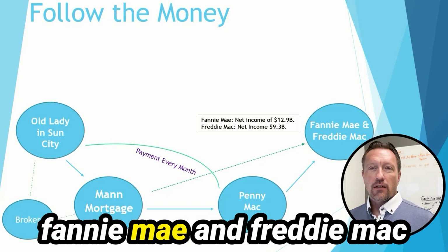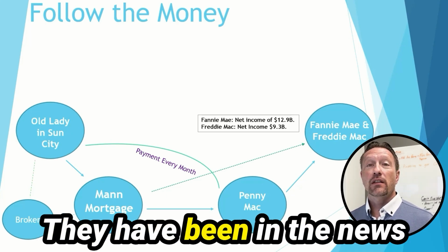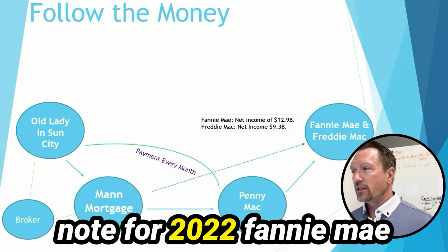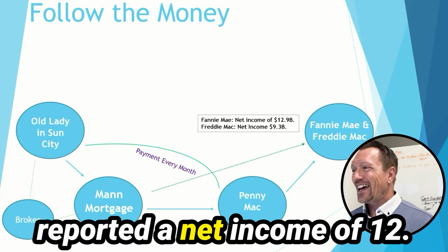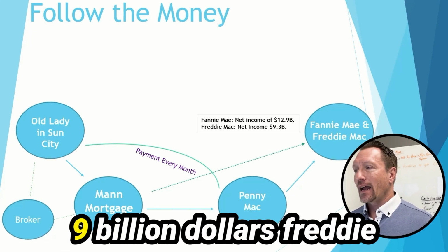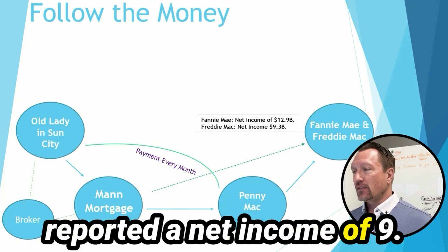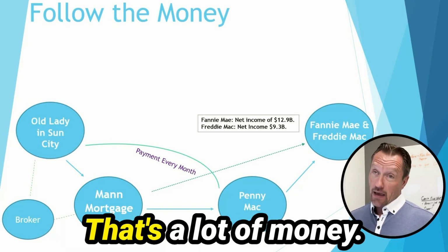You may have heard of Fannie Mae and Freddie Mac. They have been in the news a lot over the last decade. So an interesting side note for 2022, Fannie Mae reported a net income of $12.9 billion. Freddie Mac, their sister company, reported a net income of $9.3 billion. That's a lot of money.